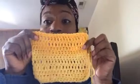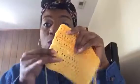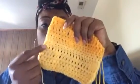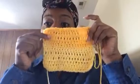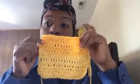As you can see in this one, the color did already change. Again, it is a self-striping yarn. This is closer to being a gradient. It's not an exact gradient, but it is closer to the gradient type yarn that I was talking about, where it kind of fades into the other color. It starts with this light yellow color, and then somewhere up in here you can see it's fading into that darker gold. I like it. As you can see, the color change happened pretty quickly.